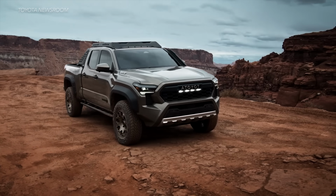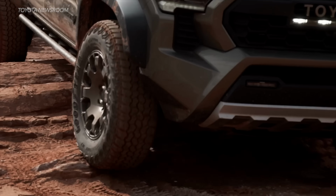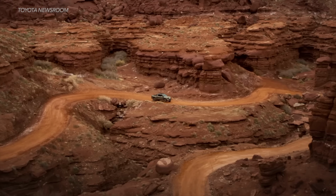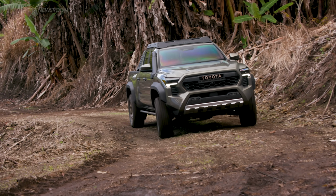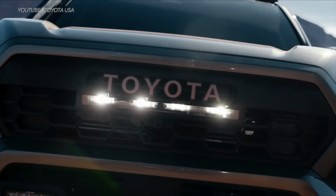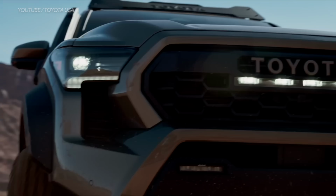Now, many specs on this truck are still not yet released, like the price and gas mileage, but you bet the hybrid will offer benefits. The new Tacoma is expected to tow 6,000 to 6,500 pounds. If you haven't seen my video on the 2024 Tacoma, check it out.